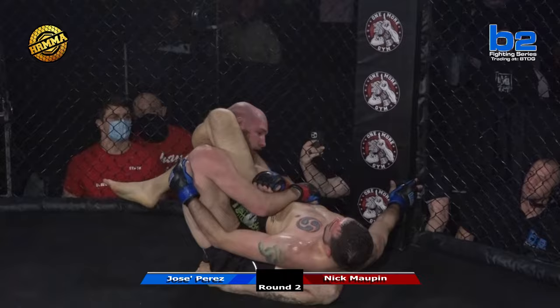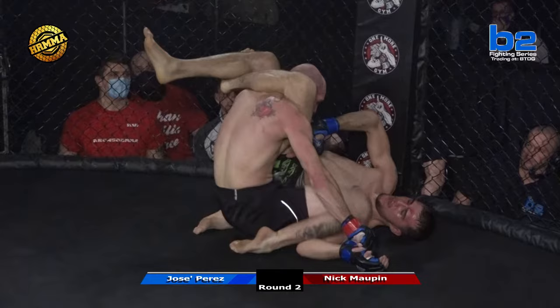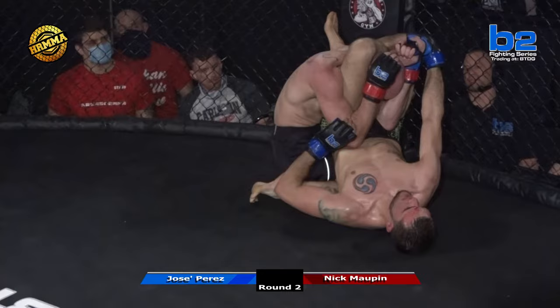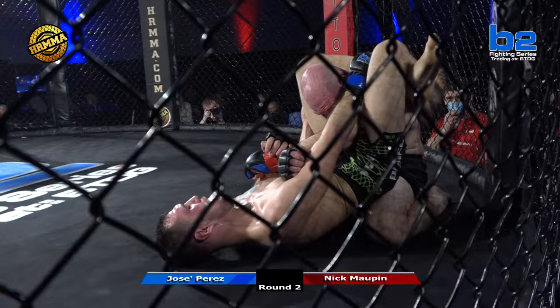Maupin's talking back to his corner. Good job right now. If he can, he'd like to get that right there and land some heavy strikes. When he switches, you got to pull something out of there. Armbar attempt right now. As he pulls the armbar attempt, that gives you the triangle.